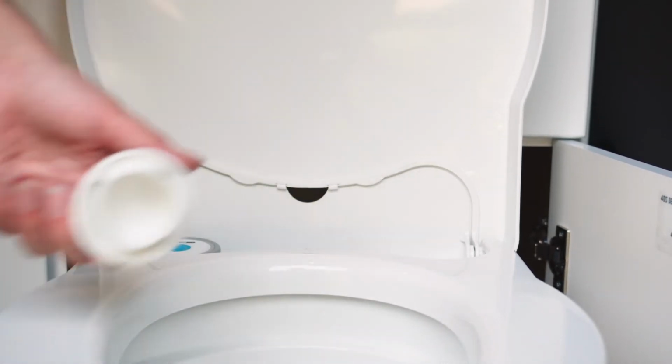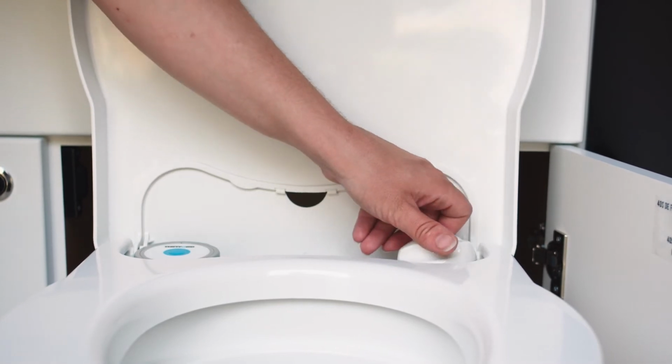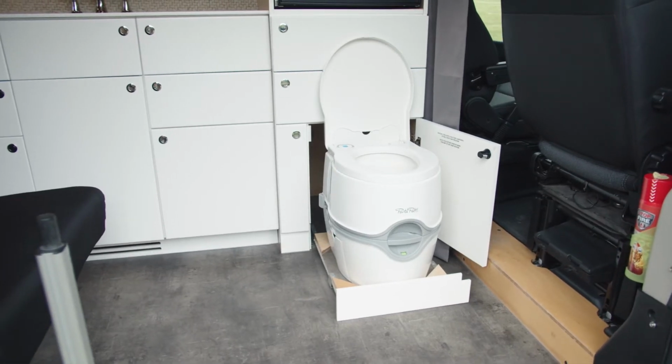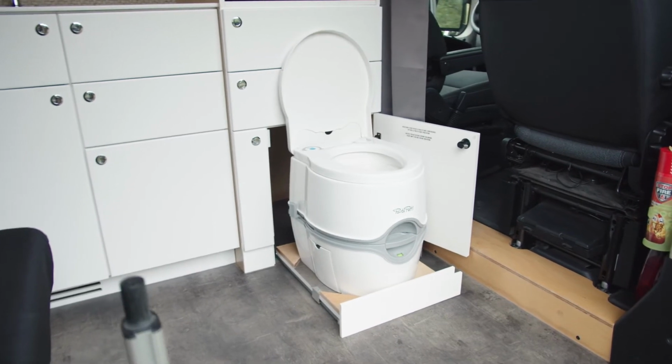Please note that if you have not added the toilet to your rental options and you use it during your trip, you will be charged a $40 cleaning fee upon your return. It is also important to empty your toilet before you return. Our team will be eternally grateful.